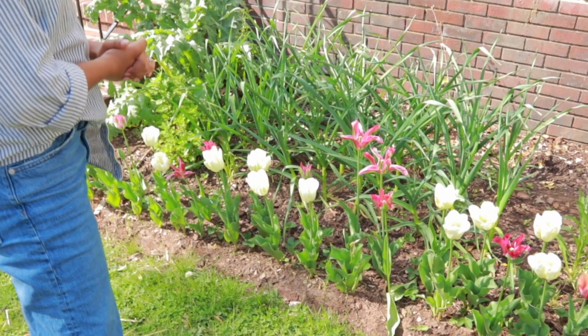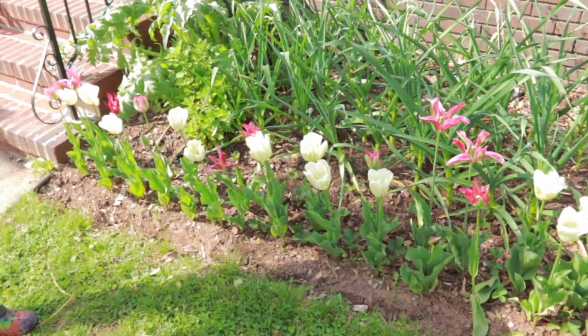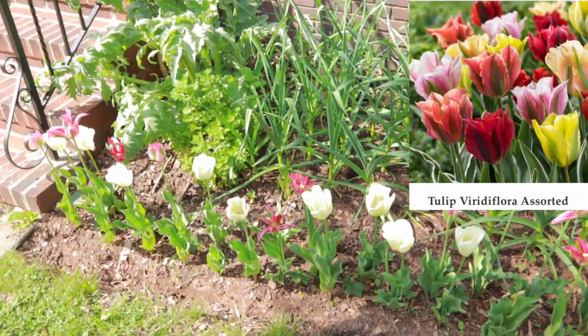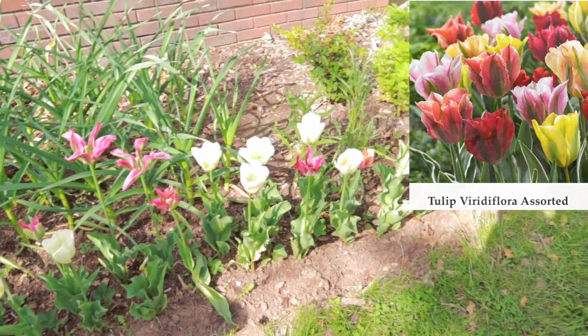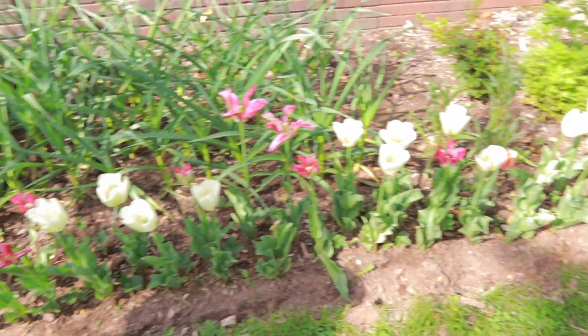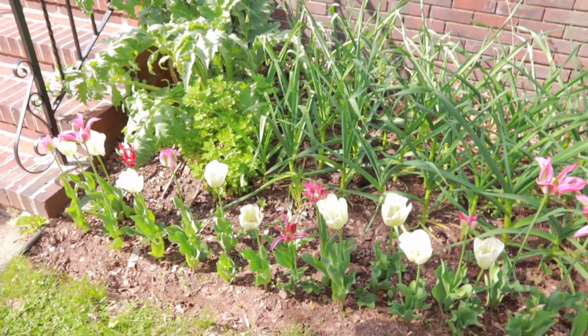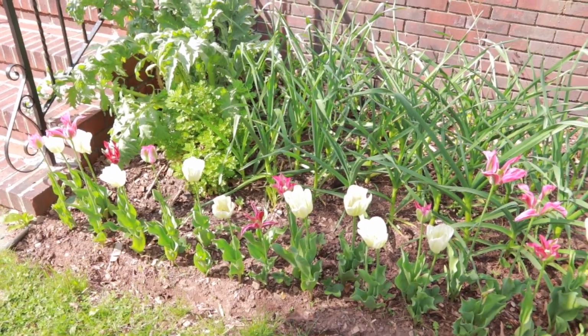Okay, so for the front, we have a blended mix of tulips. This one is the Irie de Flora. I'll pop a picture up with the name, or I'll put the name on the screen for you guys. But it's a nice blend. It has some pink, some white, some orangey pinks in there.